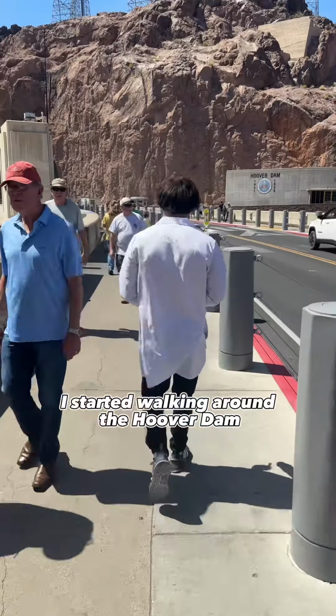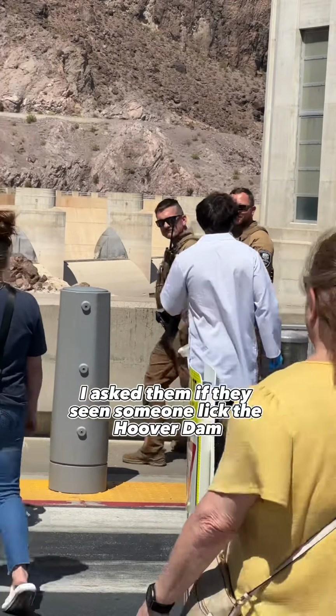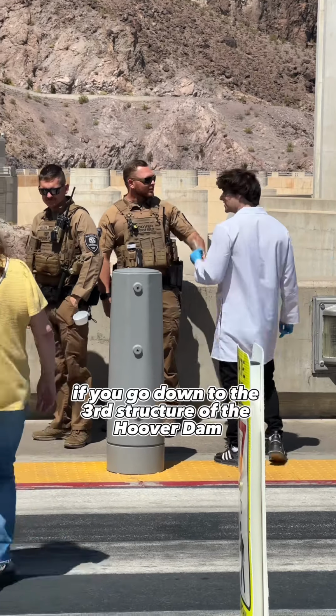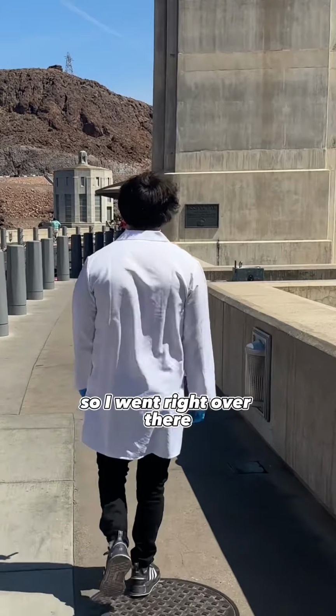I started walking around the Hoover Dam and saw 2 officers. I asked them if they'd seen someone lick the Hoover Dam. They started laughing a little, but they told me if you go down to the 3rd structure of the Hoover Dam, someone did lick that in the last 24 hours. So I went right over there.